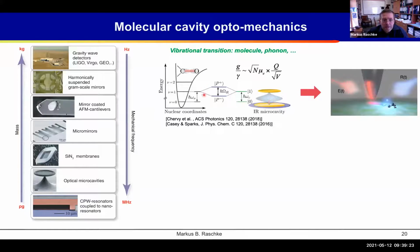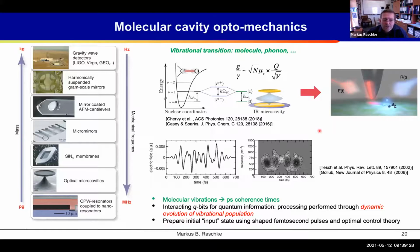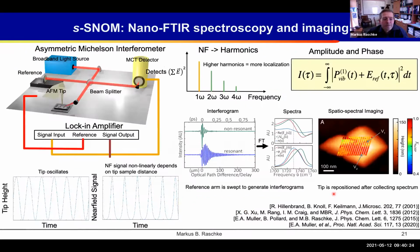Now, this area is actually converging with an area which started much earlier, about 20 years ago. Because we have longer vibrational coherence times compared to electronic resonances, which are in the picosecond instead of the femtosecond regime, you could imagine producing transients of the infrared driving field, which allow you to perform quantum operations even within this picosecond dynamics, where you prepare initial input states using shaped femtosecond pulses. And with optimal control theory, it was shown already in 2002 that you can simulate a CNOT gate through the coherent interaction of multiple vibrational oscillators. So we could envision a future by combining these different fields to really imagine quantum state manipulation and possibly even a qubit operation with molecular vibrations.